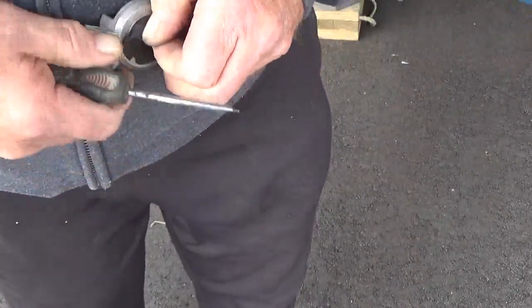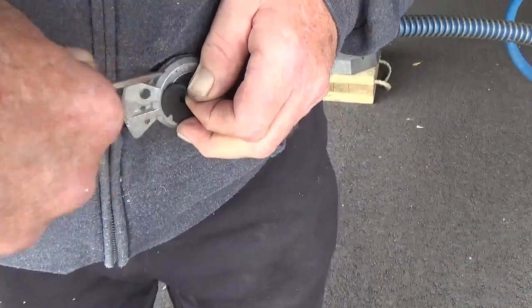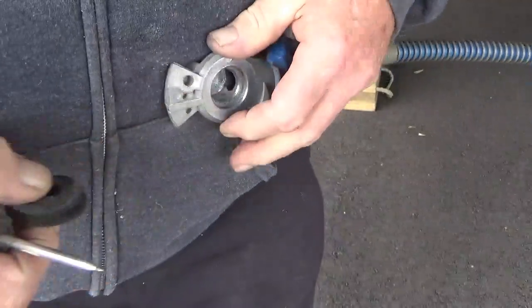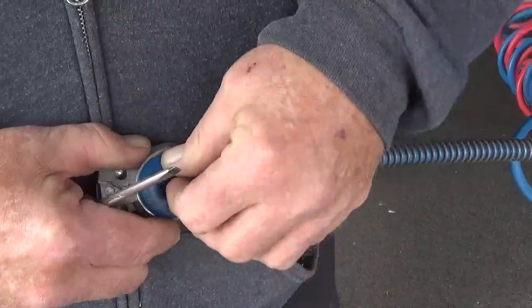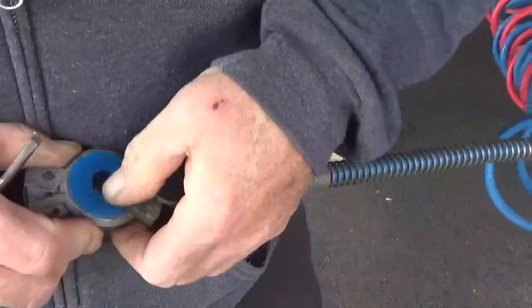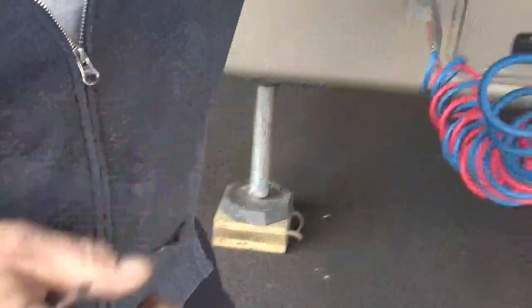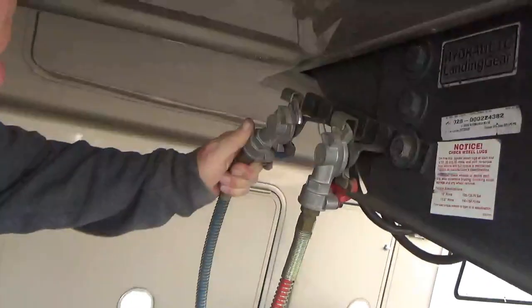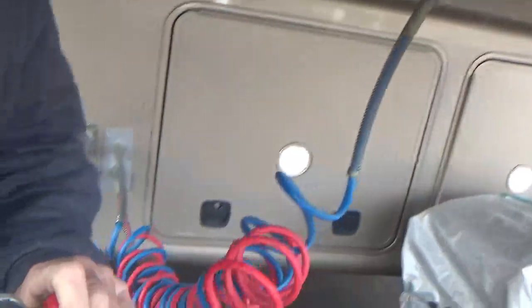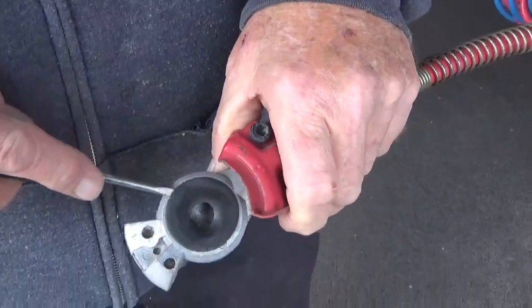Boy, that thing don't want to play. Is that a different kind? No, they're all universal. That explains the air leak. Yeah, it does. But now they all got new ones. Because one was ready to go, another was probably going to be ready to go. Yeah. See, that one's getting pretty tore up. Yeah, it is.